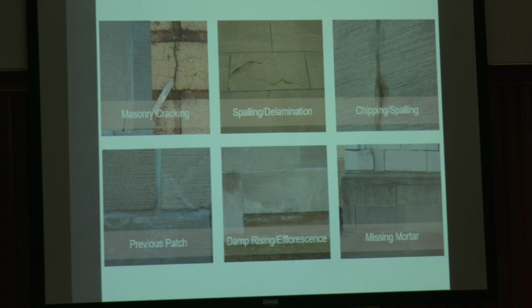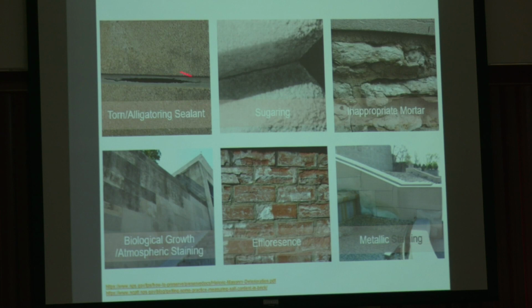Just real quick, I was going to touch on a few typical issues you'll see when you're looking at a brick or a stone building. We've got cracking, spalling or lamination, chipping. Sometimes this happens when your mortar's too hard and the stones don't have enough room to move. Or it can happen if you don't have an expansion joint in the wall and the stones don't have enough room to move no matter what. Previous patches, we have rising damp that comes up from the ground. Missing mortar where you have open mortar joints. And sealant. People don't really think about this as being part, but it's part of the masonry system.